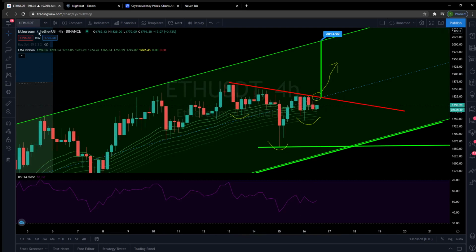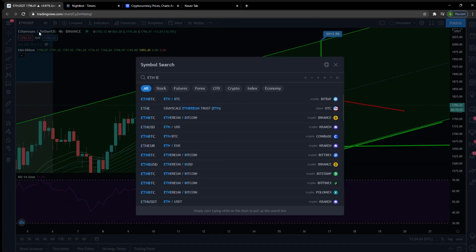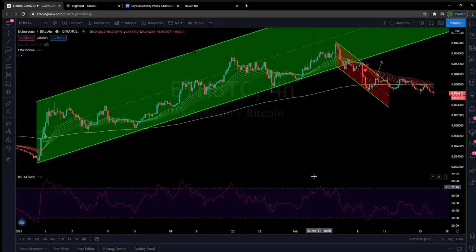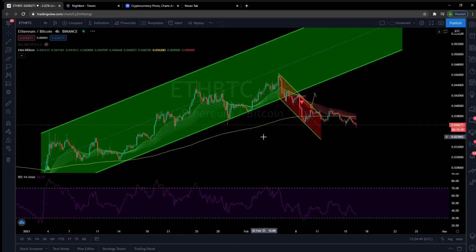One thing we can take a look at, and that's very important, is Ethereum versus Bitcoin. That's a thing I'm always watching if I'm trading Ethereum. And if you are not writing it correctly and not clicking on the correct platform, you would not see anything here. So you see here, this is Ethereum versus Bitcoin. You see the big uptrend of Ethereum versus Bitcoin.